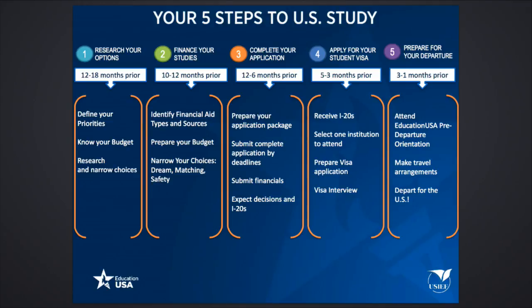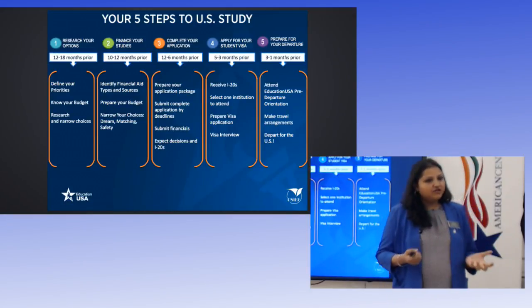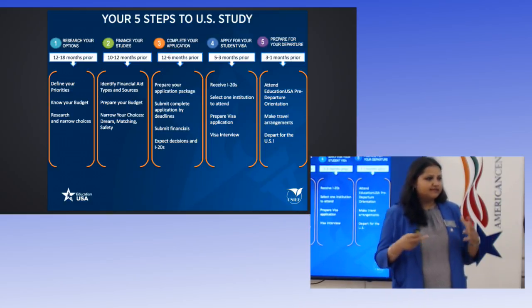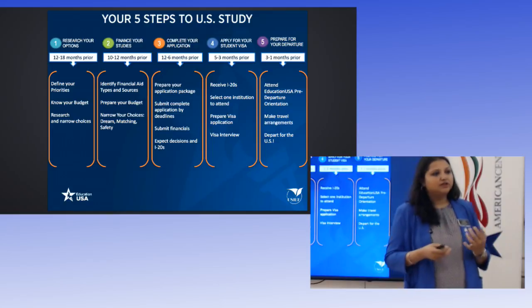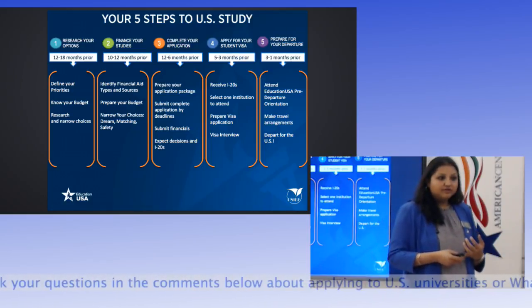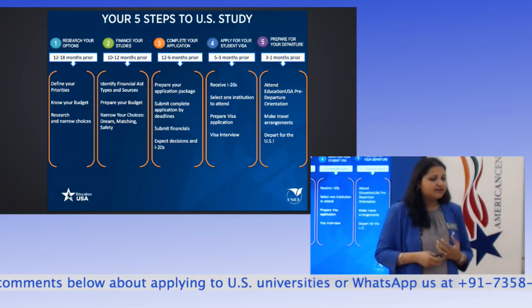Then of course, the important part is completing your application, which requires a lot of documentation. When you apply to any university, and I can talk specific to Tiffin University, we would need a certain set of documents to be ready: your essays, your letters of reference, your academic transcripts and the other details, your work experience in case you are a working professional coming for the master's program, mostly the MBAs that we provide.